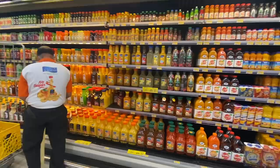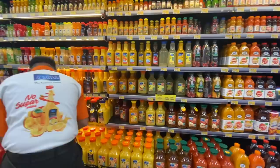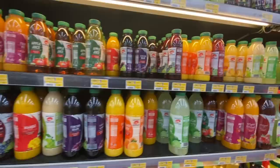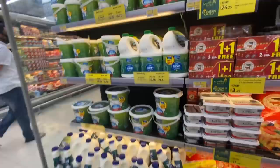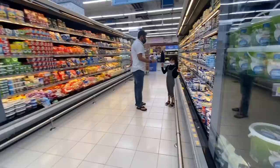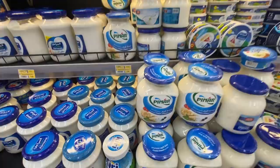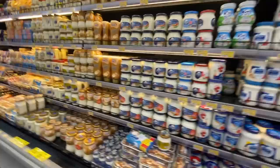Juices, lots and lots of juices. Drinking a lot of juice here. They sell soda too, but you see more of the juices. And there's my lemon mint. Oh yeah, that stuff's good. Milk and laban there. Yeah, that's good stuff. I got some of the low fat stuff. It's not as good. The whole fat, whole milk laban's good. Yeah, that's like cream cheese in a jar. I don't know what to think of that.